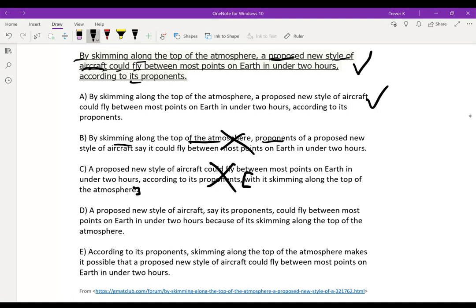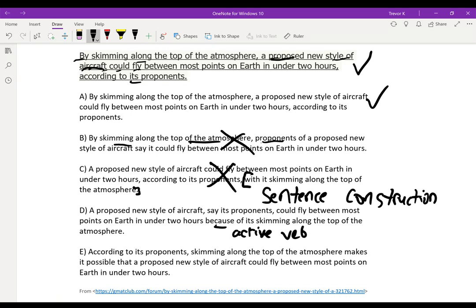All right. A proposed new style of aircraft, say its proponents, could fly between most points on Earth in under 2 hours because of it skimming along the top of the atmosphere. So this is a little tricky. Here we've got the because of it skimming along the top of the atmosphere. This is when it comes down to sentence construction. The way the GMAT likes to construct sentences is, if we do because, it should be an active verb. So for instance, I would say because it skims along the top of the atmosphere.